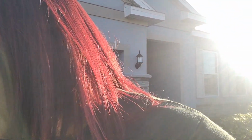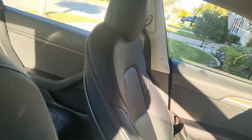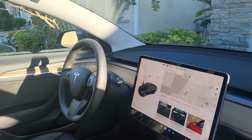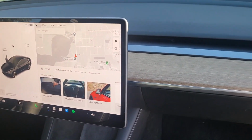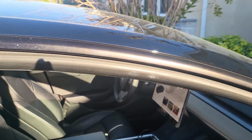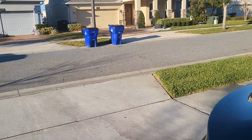But this car, is it locked? No. The car is cool. It's black on black. Black leather seats. This one's a 2022. My Polestar was a 2023. The screen is set up a little bit differently. This car does have some really cool safety features on it, especially for at night when you're driving.